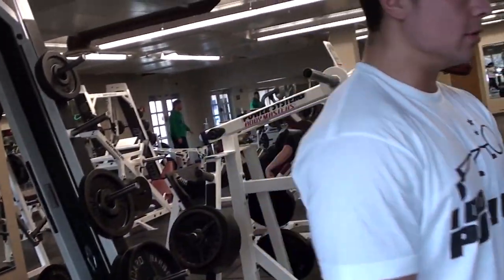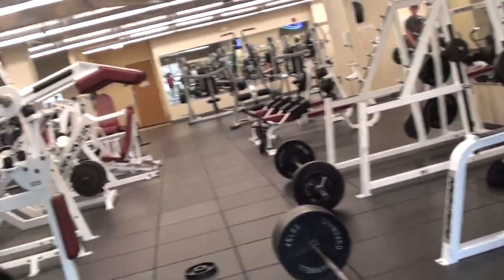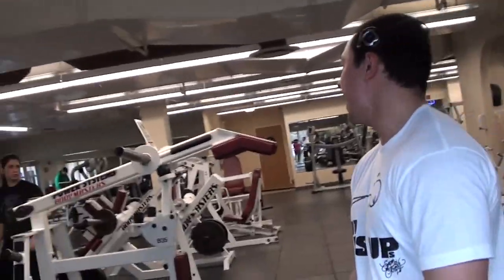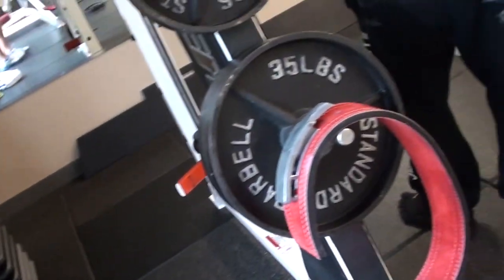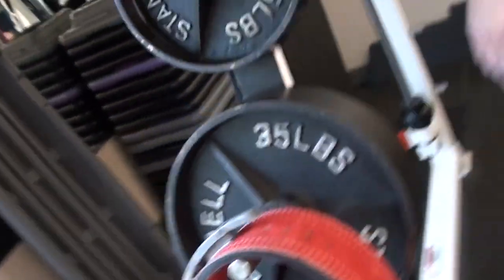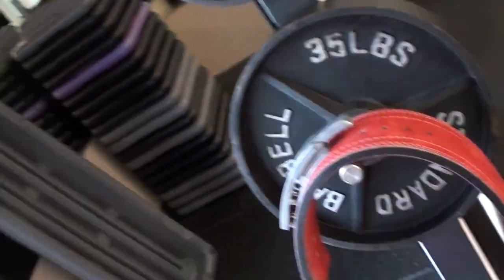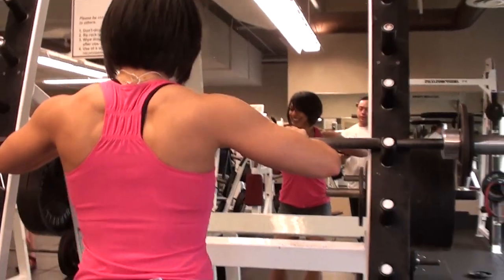Gotta get on that Berto level. You have to get an embroidered belt though to be on that level. Pretty fucking sick. What are we gonna write on it? Like BBC. Dude, I totally should. But it's red. Would you? DP, let's go.